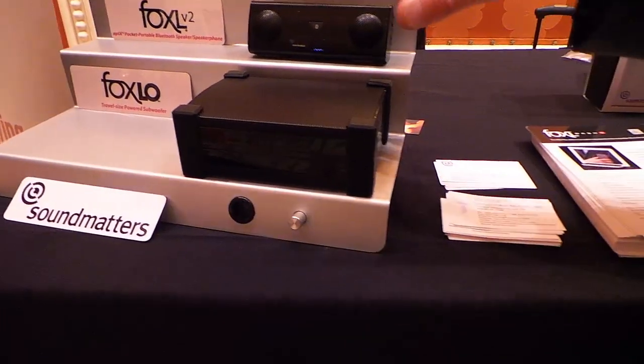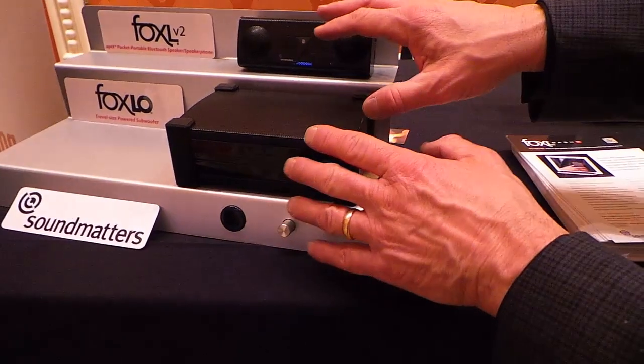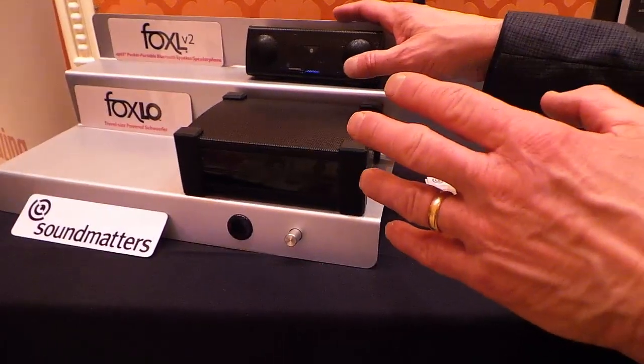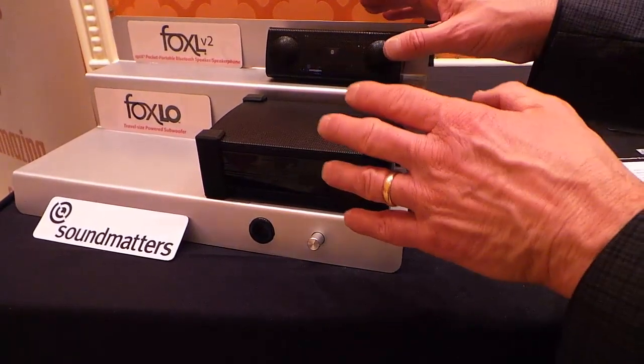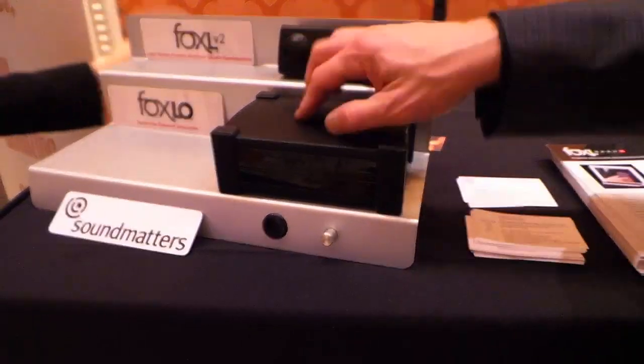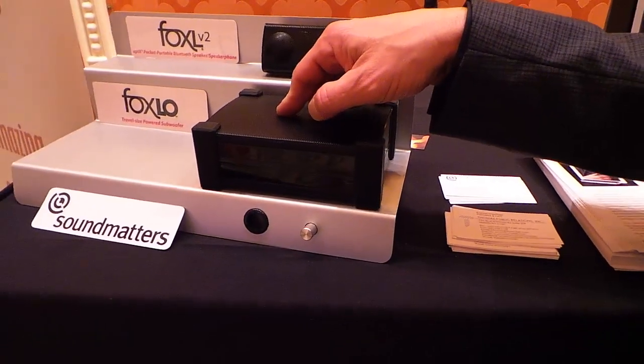And then we've added this, and we're also coming a little bit later in the spring. We're going to introduce something called the Foxel Duet, which is basically putting one of these and one of these in one box and saving the customer a bunch of money.